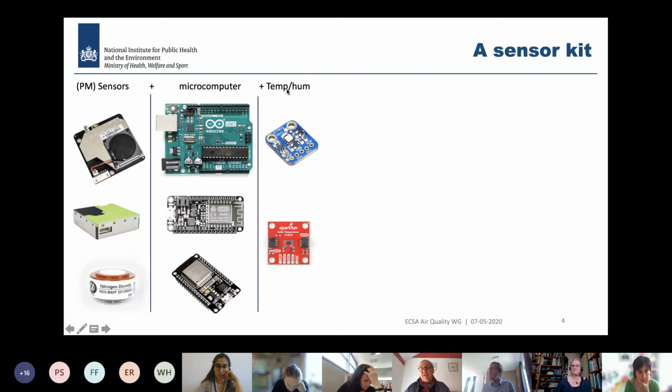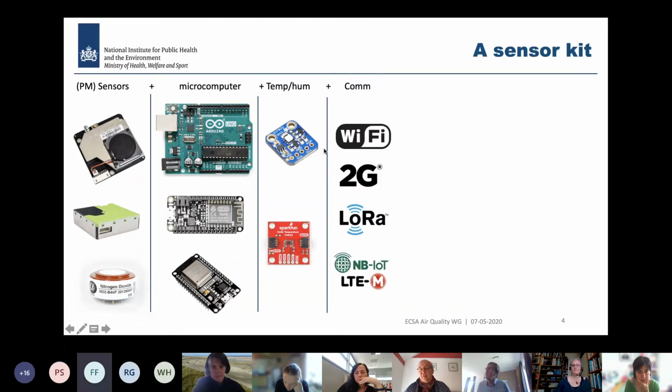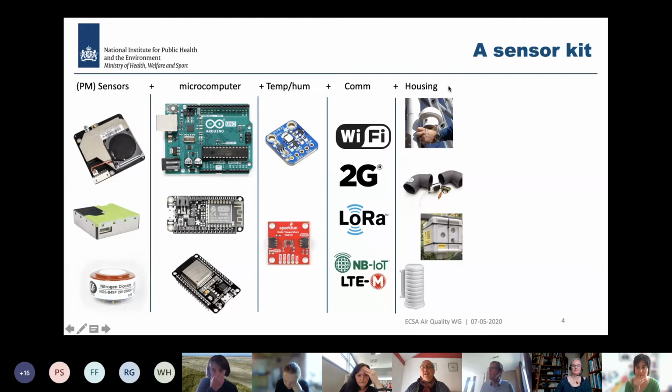Many sensors are sensitive to either temperature or relative humidity. So most sensor kits have also a sensor for these two. Some sensors also take other things into account, but you need at least temperature and humidity. Then, of course, you have data, but now you want to send it somewhere. So you have to decide, am I going to send it using Wi-Fi, 2G, LoRa, or the more fancy popular ones, narrowband IoT or LTE-M, which are essentially variations of the old 2G network. But you have to decide, and you have to make sure that your sensor kit also contains hardware to perform this communication. And of course, most people forget you need some kind of housing.